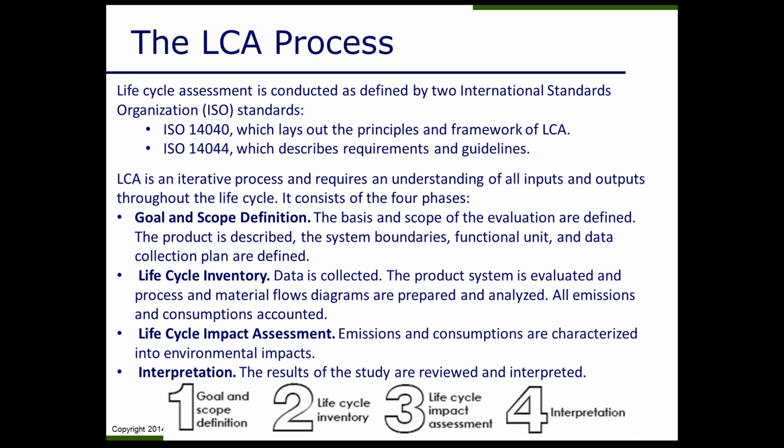All right, so next I'm going to talk about how you can conduct an LCA in your organization. And so just as a very basic introduction, there are two primary ISO standards that outline how an LCA should be conducted. The first one is ISO 14040, which lays out the principles and framework of life cycle assessment, and then a more detailed standard, ISO 14044, describes the requirements and guidelines of doing the life cycle assessment.